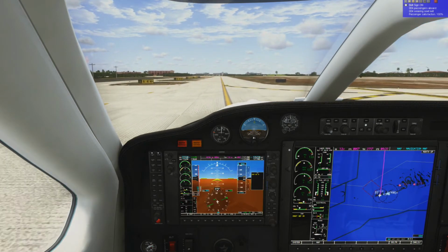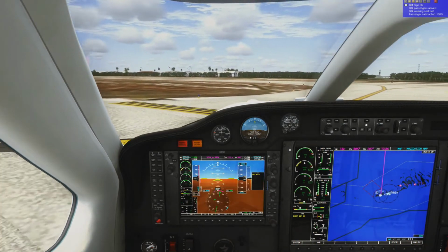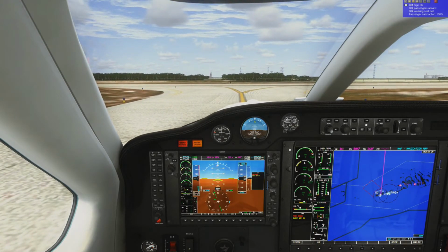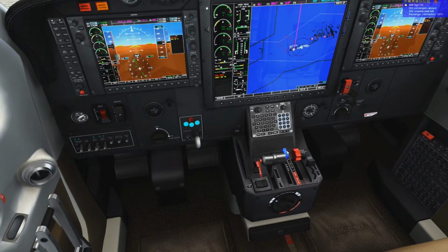Turn off the progressive taxi. Alright, got ourselves stopped right here. I'm going to put the parking brake on. Alright, parking brake is set, condition lever is in high. Propeller governor, we need to feather this twice. Then max RPM, we have to get to a little better.